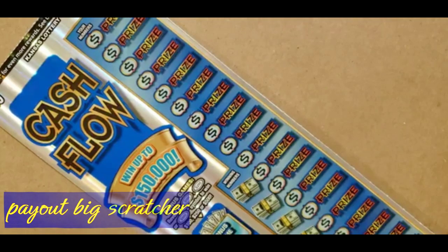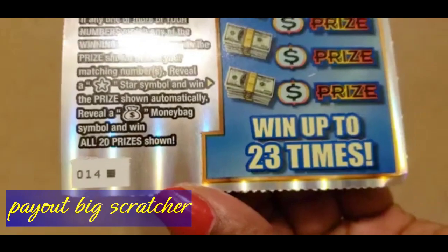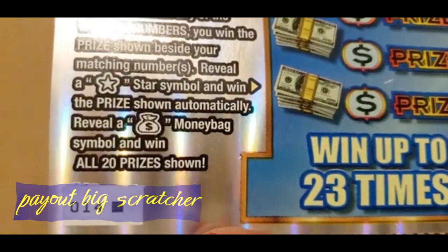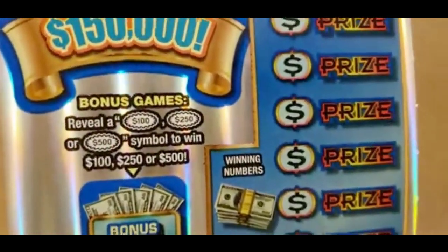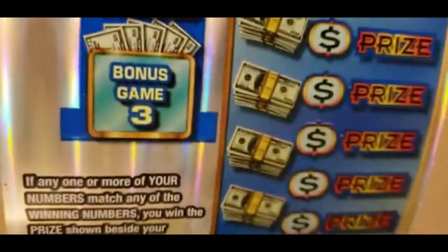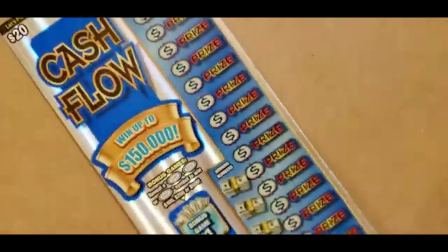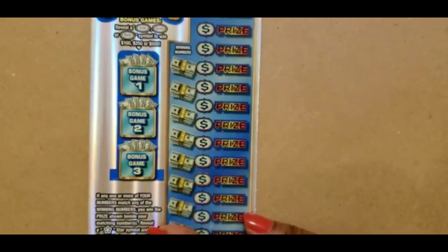I have a Kansas $20 ticket called Cash Flow. It's ticket 14, and it's a matching win game. If you find that star, you win the prize automatically. The money bag wins all 20 prizes. And it has three bursts. If you find one of the bursts in the bonuses, you win that burst: $250, $100, or $500. So, we're going to try to scratch this ticket.